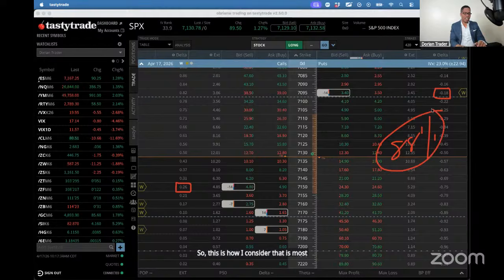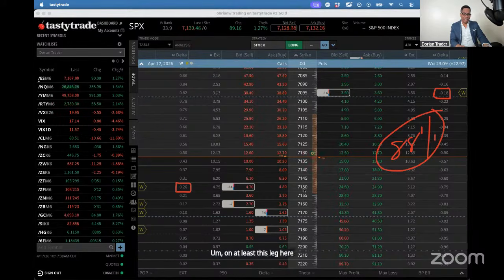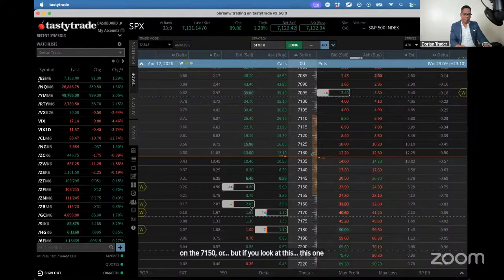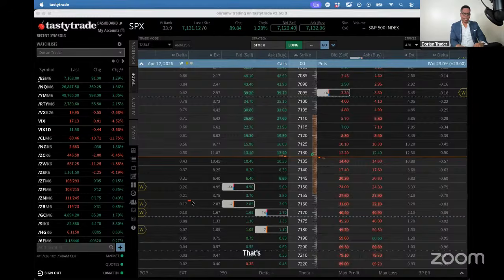It's most likely I'm going to have to adjust this trade again on at least this leg here on the 7150. But if you look at this one that I have 7 contracts at the 7160, that's a 17 delta and an 18.